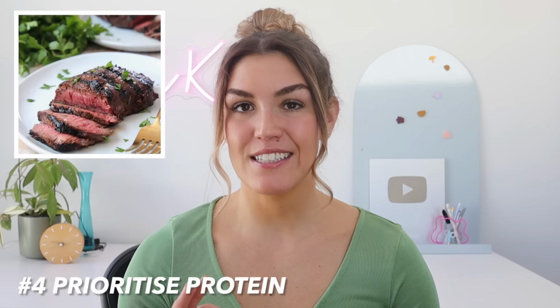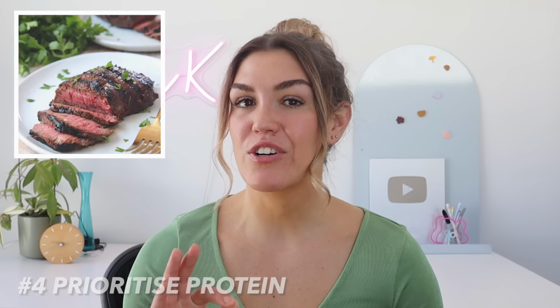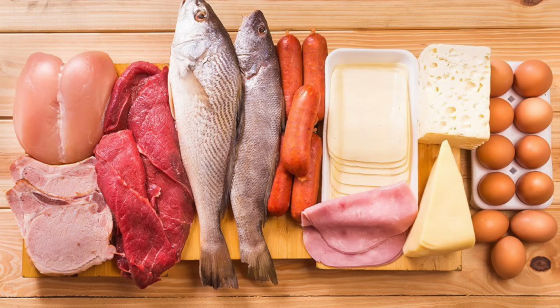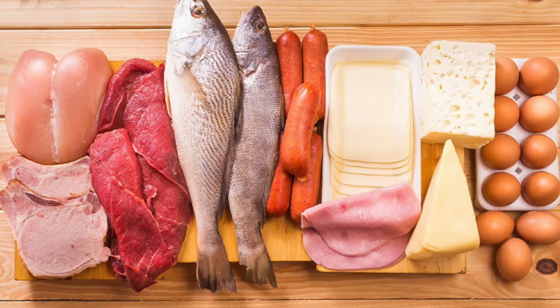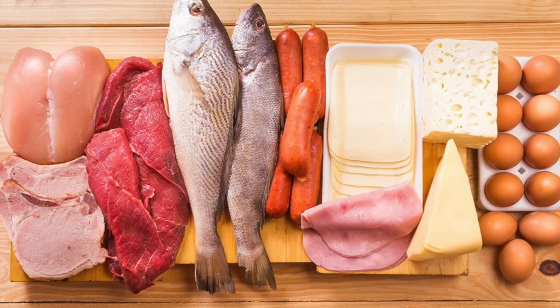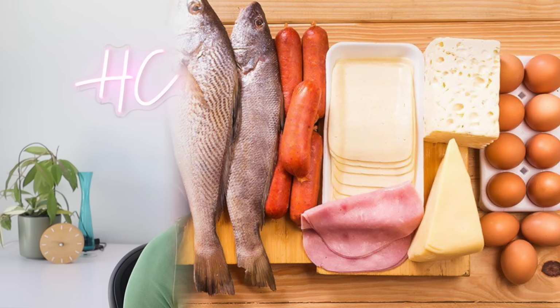Number 4 is to prioritize protein at every meal. And by this, I mean aim for at least 30 grams of quality animal protein. This is gonna help to lower your A1C for a few different reasons. The first one is that protein helps you to control your blood sugar better. It slows down the digestion of carbohydrates, which means lower blood sugar responses to meals. And it also helps to maintain lean muscle mass. The more lean muscle we have, the more room we have to store glucose. And over time, this means a lower A1C.